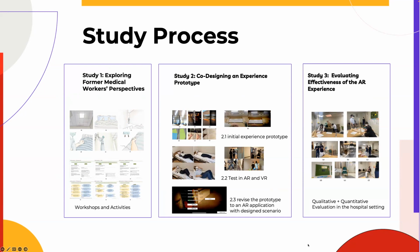Based on the results in study 1, we developed the initial experience prototype in study 2. Because the 5 participants that we interviewed did not have a strong preference between AR and VR, we decided to create the first experience prototype in both AR and VR. We then tested the prototypes with the same participants, and based on their new feedback, we revised the prototype into one AR application with design workshop scenarios combining the original AR and VR scenarios. Then in study 3, we tested the revised AR experience inside actual hospital settings.